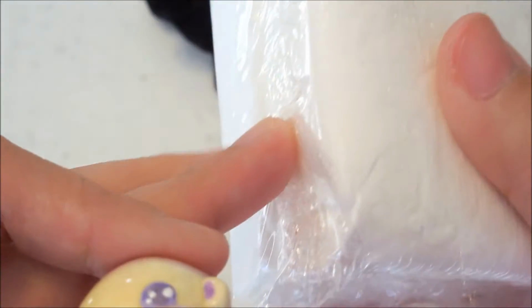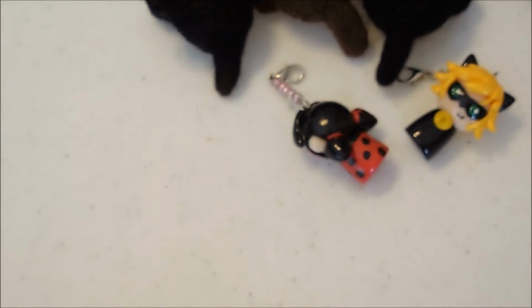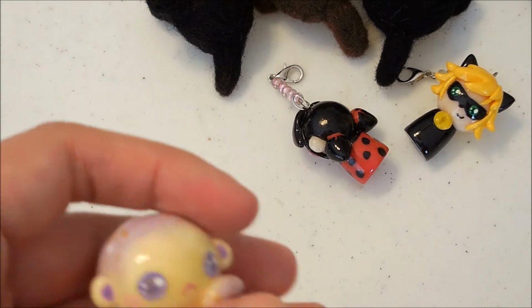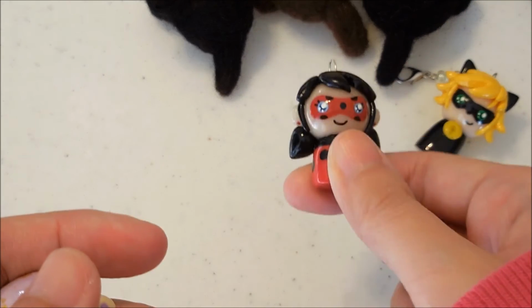This is the type of clay that I used to work with a lot back in the day, several years ago when I was doing polymer clay all the time, and I would just hand paint it with acrylic paint. That was my go-to when I was working with polymer clay. So working with Primo, Fimo, and Sculpey, those regular clays, is a new experience for me.